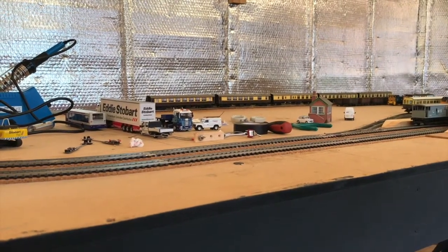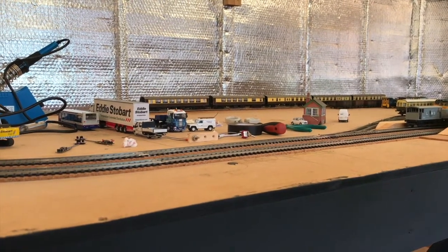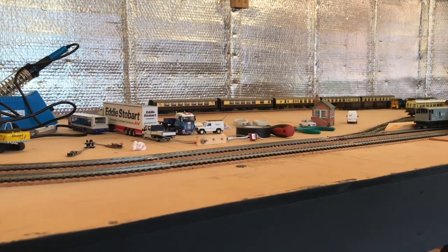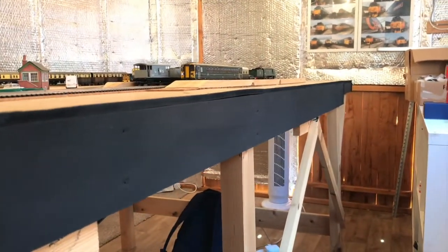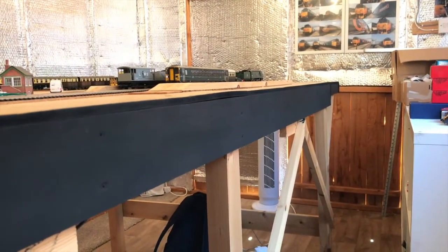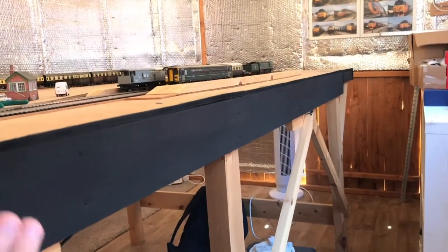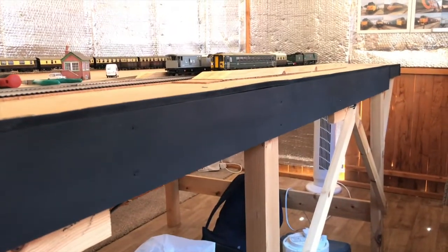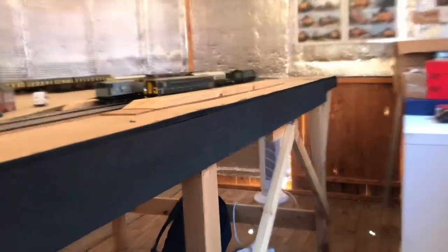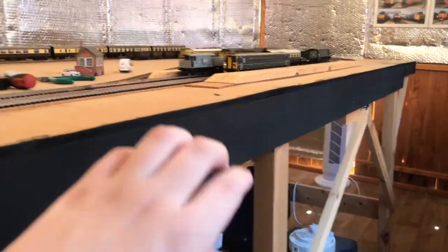So you might see straight away what I've done to the layout. Of course not on top, not the top part, but on the side. As suggested by David Jones from Coxmore, I painted the side bit that used to be wood black. That means it will distract people from looking down this sort of bit and focus more on the top.